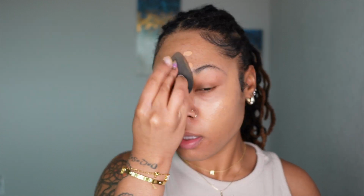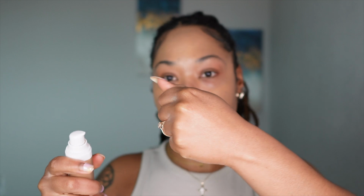Okay, I'm liking what I'm seeing so far. I feel like I could have a little bit more coverage right here, but we're just gonna keep going and see what we get. And now it's time for us to go in with foundation. Again, this is the shade 360 Soft Matte. I matched this in the store, so hopefully it's right, girl.